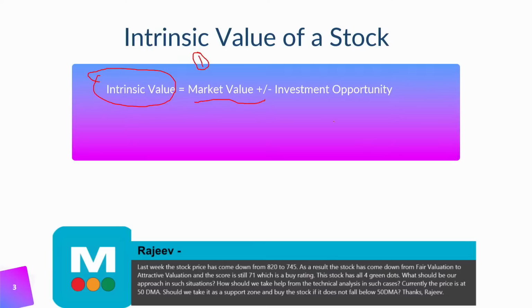I don't know the name of the stock, okay, but I'm just trying to guess the reasons. Nifty has fallen down, so the price has fallen. Let's say there's a corporate governance issue with this stock. Or let's say, for example, there's a better competitor in the industry. There can be many reasons why the stock has come from 820 to 745, but still it's a 71 strong buy. It's a good intrinsic value for the stock.